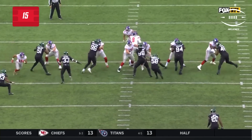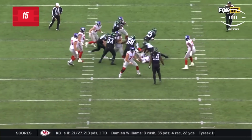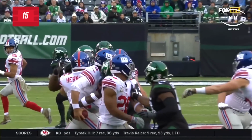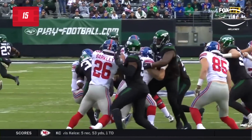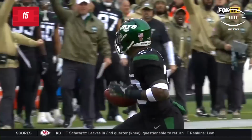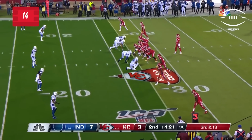Watch this confrontation. He runs right through him and says, I am going to your quarterback and I am taking the ball and I am doing this myself. What a play by Jamal Adams. That is an unbelievable play by an unbelievable football player, the New York Jets. And just think, they were trying to trade him. I don't think. Third down and 18.